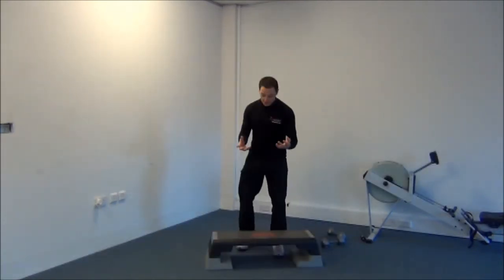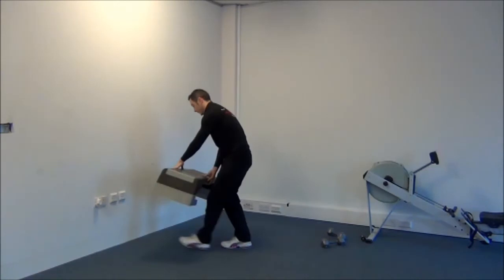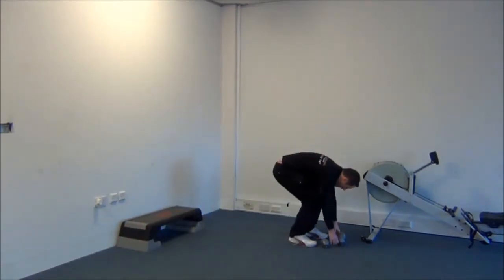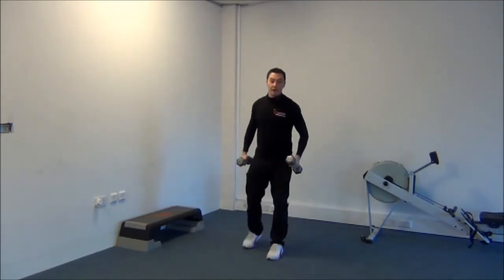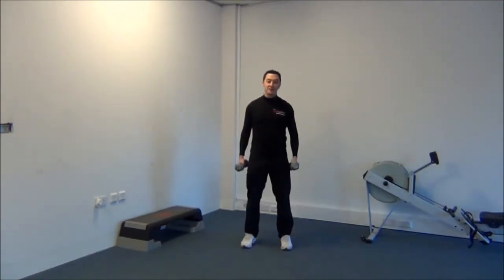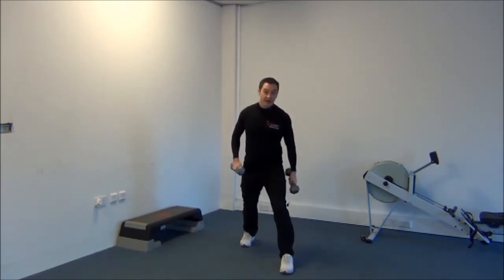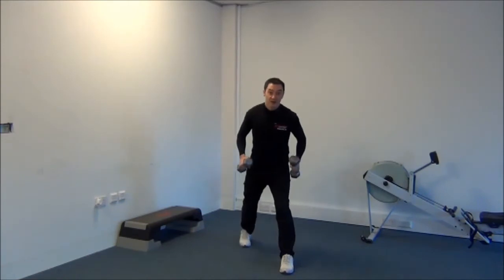Okay, for this last exercise, we're going to just grab our box, put it to the side. Okay, so we're not going to use it for this one. We're going to grab our dumbbells again. And all we're going to do, we kind of turn that into a bit of a matrix. We're going to add a bit of frontal plane movement in as well. So we're going to sit into a nice long stride. Again, we're going to target our hamstrings, so we're going to keep our knee fairly straight.